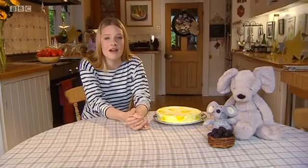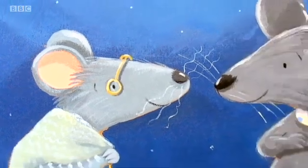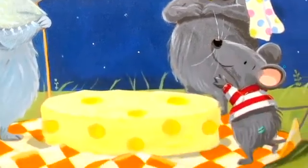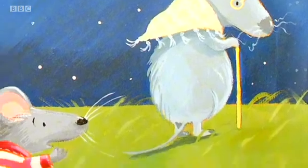Just then, a very old mouse came along. "What a marvellous cheese!" she exclaimed. "Hello, Mrs. Elder Mouse," said Mummy. "Isn't it fine? Nibbles found it." Mrs. Elder Mouse smiled kindly at Nibbles. "Well done, little mouse," she said. "I hope you enjoy your special supper." Nibbles watched Mrs. Elder Mouse hobble away. She looked very tired and hungry.